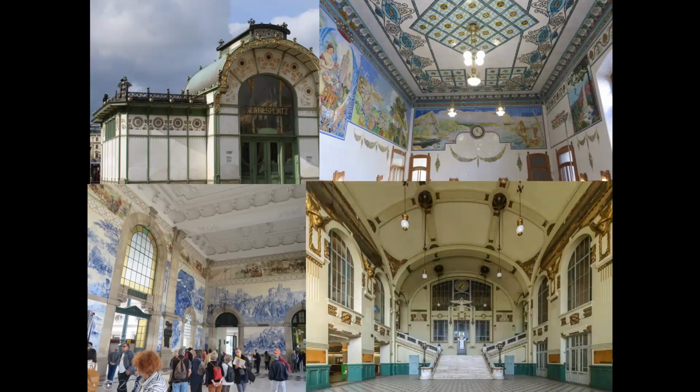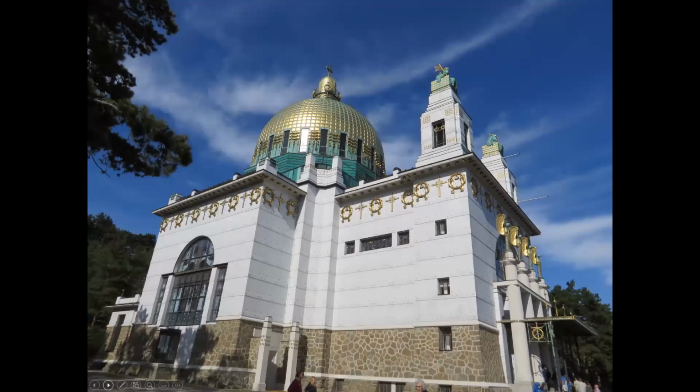And this is the main station in St. Petersburg. So you just see what I mean about what a broad spectrum of countries I'm trying to introduce you to. Secular buildings, I thought, let's get away from the Sagrada Familia and show you Otto Wagner's masterpiece.